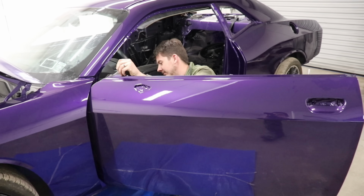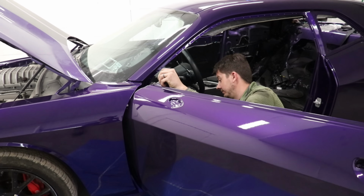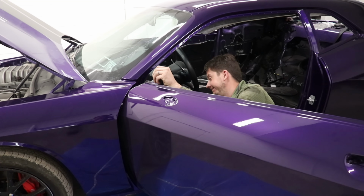After that, we gotta look at the gaps. Good thing Ivan's a gap master. If I ever have issues, I go to Ivan.